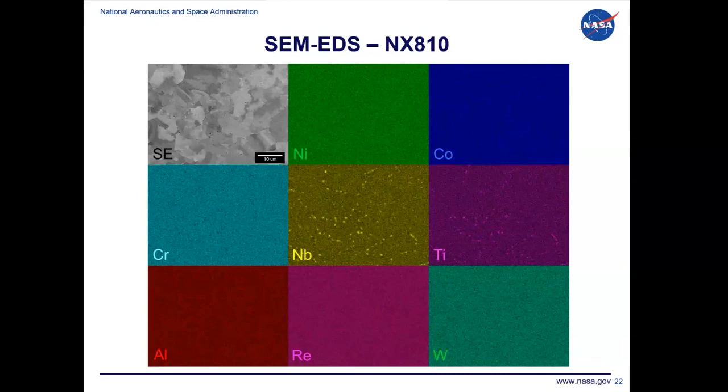So, exactly the type of phase that we were hoping to form along grain boundaries for improved high-temperature microstructural stability. And when we look at the other elements in the EDS scan, you see no other phases really appearing, even after the HIP step. And so we've been able to maintain that solid solution with this new composition as well, which was exciting.